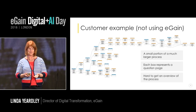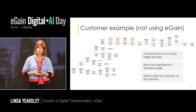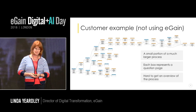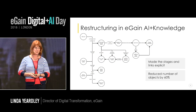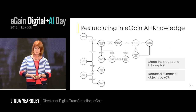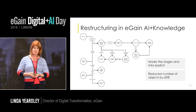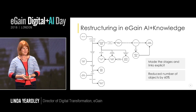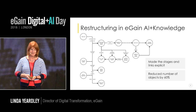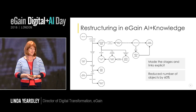If we take this as a customer example, prior to using eGain, this is just a small section of a very complex process flow. By identifying patterns and clusters, we were able to reduce that down into a much smaller process, because we create reusable objects and reusable clusters. It's effectively, from the old days of coding, like using go-tos. So we can get it down into the minimum amount of information.